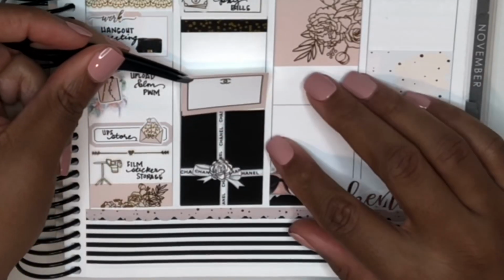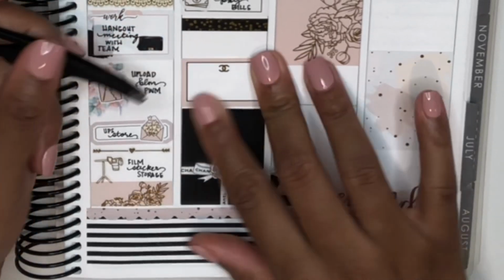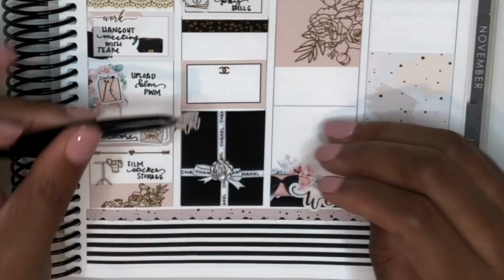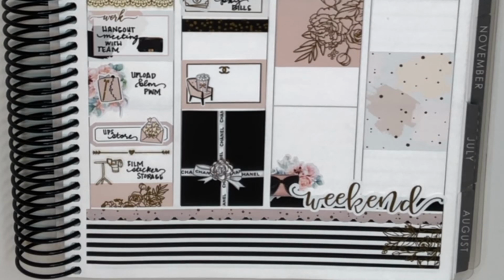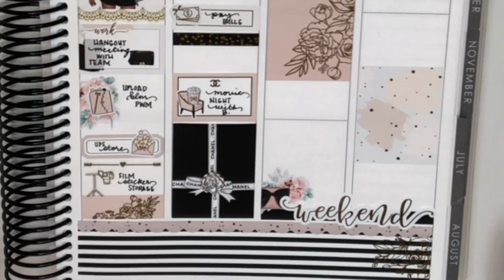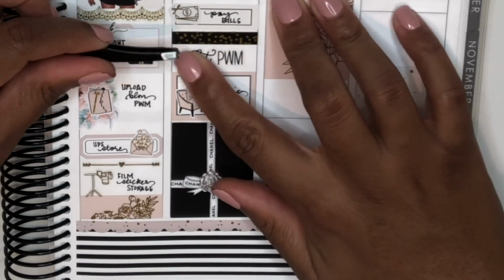So yeah, that happened. Put down another one of those headers and layered the confetti overlay on top of it, adding a half box to mark a movie night. So I'm going to use the little movie night chair with the popcorn from the kit, and I just relaxed and watched movies with my husband, which is a great way to end my Friday evening. Above that, I'm going to add an edit plan with me script from Letters to Apollo.